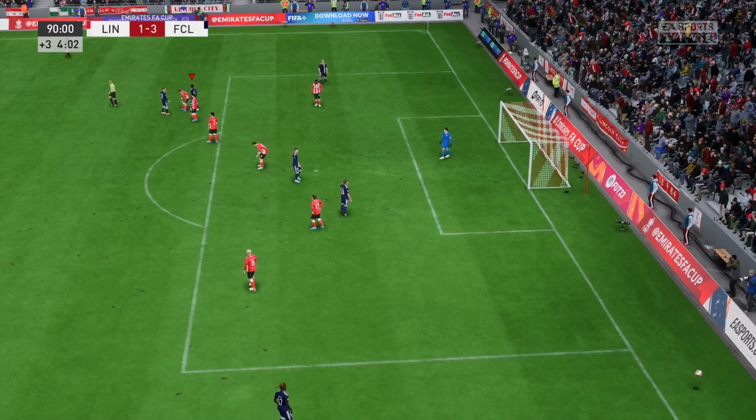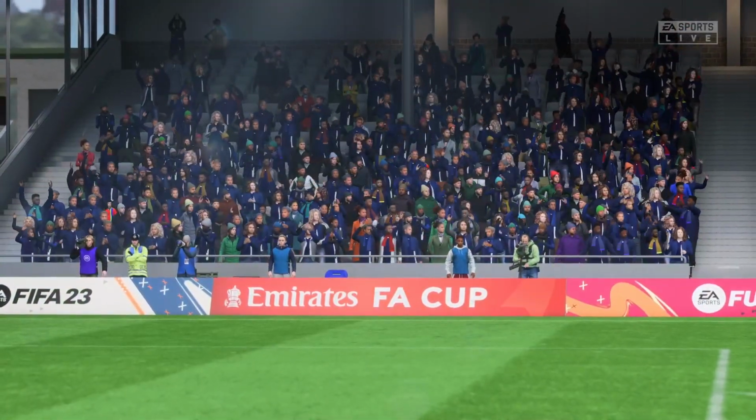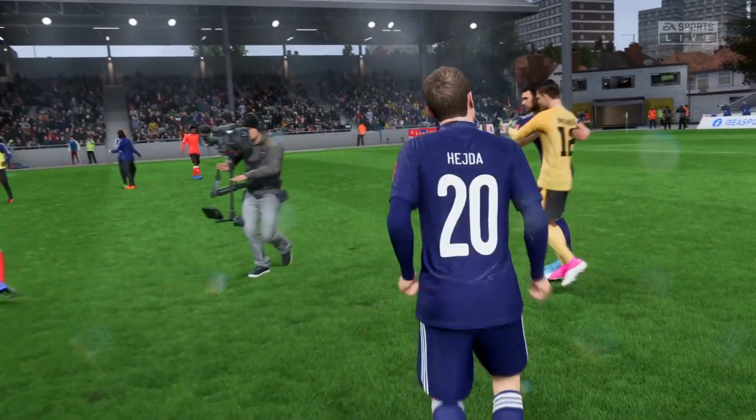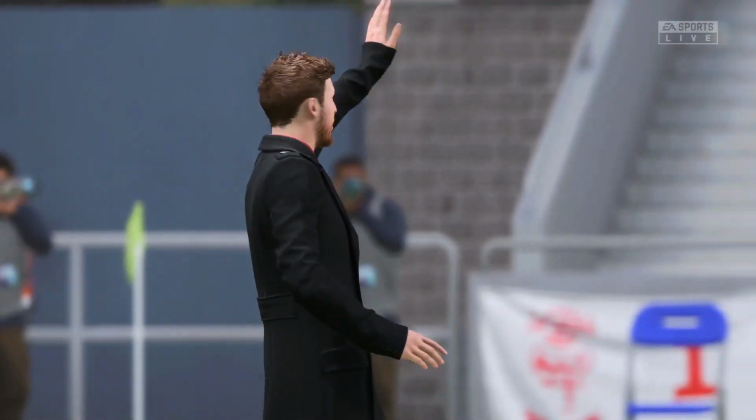There's the final whistle, and the visitors move on. Well, going forward, that was an impressive display. They played with good width, they looked to get the ball forward early, and there were some outstanding individual performances. They'll certainly go into the next round full of confidence.